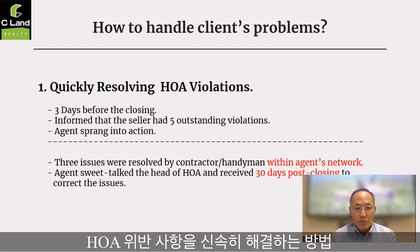Sometimes the homeowner didn't respond to an HOA violation notice. So before the closing, usually, as you know, for the condo, the buyer's side, working with the seller side, usually has to submit the application for a resale certificate, we call it. That means the condo has to approve this sale, okay? And at that time, the condo can review if there is any violation notice on this unit, okay? And so they had five outstanding violations, and we have to close in 3 days. So how can we solve this situation?